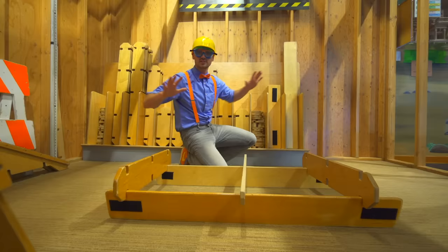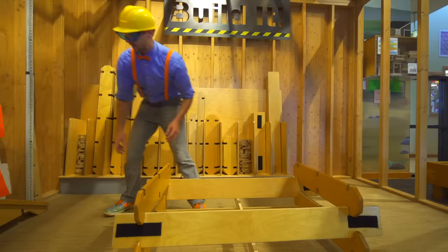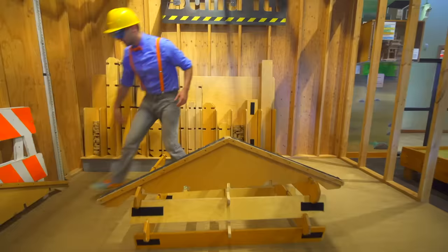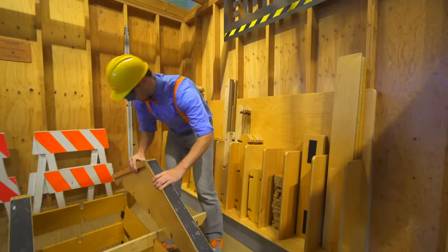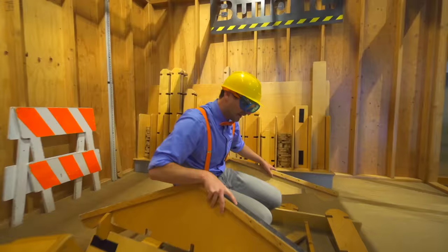Here we go. Let's go like this. Okay, let's get a couple more. Whoa, okay. Now, for the tops. Wait, we need one more to make it nice and sturdy. Okay, there we go. Now, let's put the tops of the house on here. It's over here. Yeah, last one. Right there. Looks like we just built a beautiful house. Let's test it out. Whoa. Well, I guess it wasn't that strong.